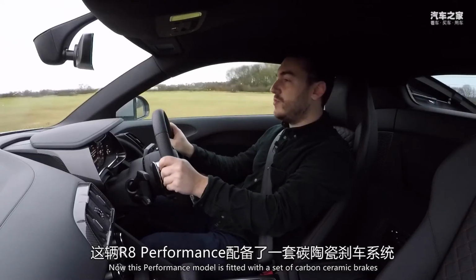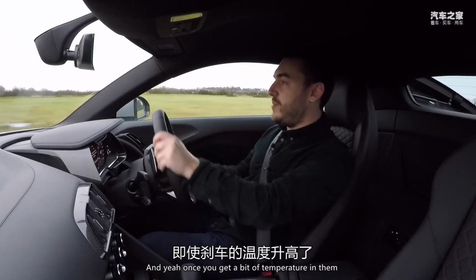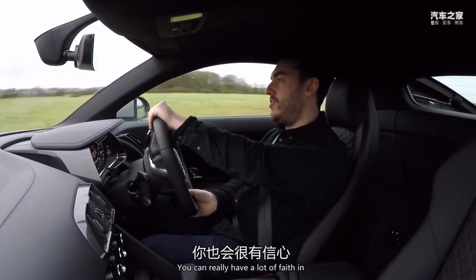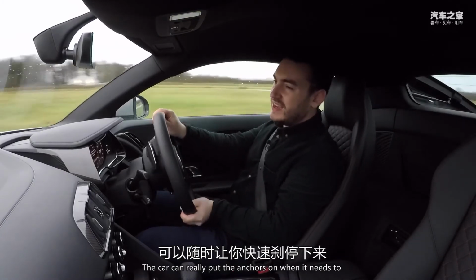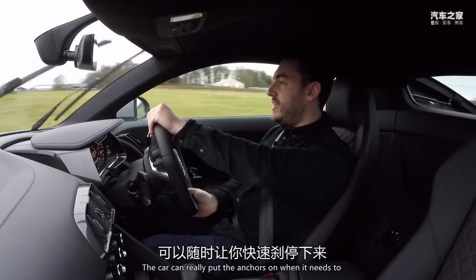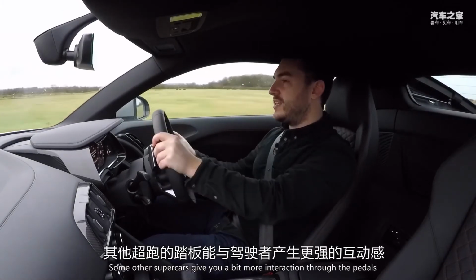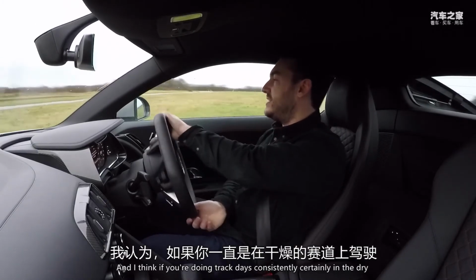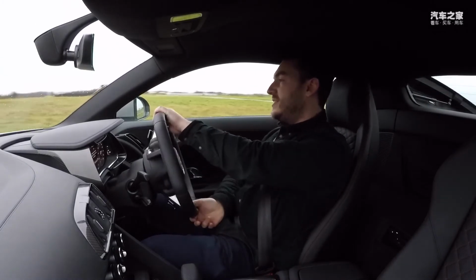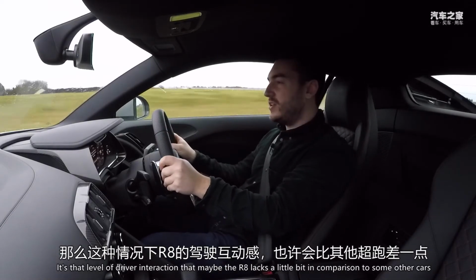Now, this performance model is fitted with a set of carbon ceramic brakes, and once you get a bit of temperature in them, you can really have a lot of faith in them. There's a nice firm bite to the pedal. The car can really put the anchors on when it needs to. However, I would like a bit more feedback. Some other supercars give you a bit more interaction through the pedals, and I think if you were doing track days consistently, certainly in the dry, it's that level of driver interaction that maybe the R8 lacks a little bit in comparison to some other cars.